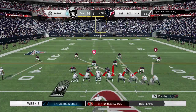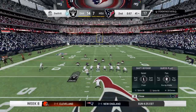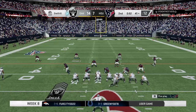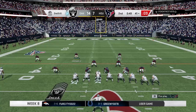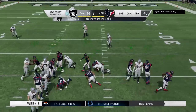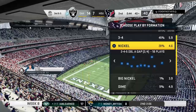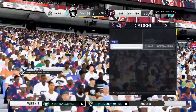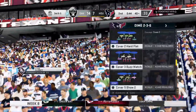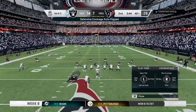Following the pickup of 4, here's 2nd and 6. Now a handoff here to his running back. Call it a gain of a yard, and it's going to bring up 3rd and 5. The Raiders going to use one of their timeouts as they'll stop it with just over 40 seconds to go in the first half. Play number 7 now coming up on the drive. 3rd and 5.